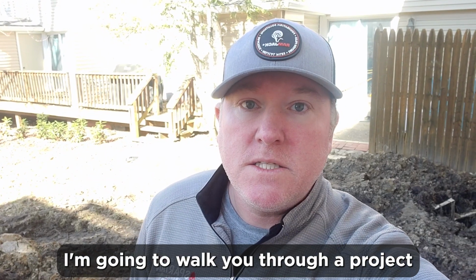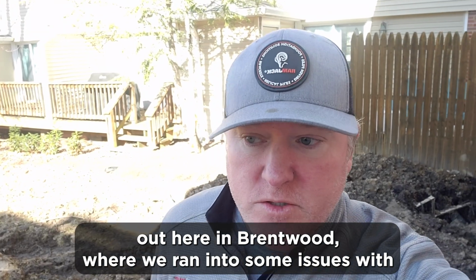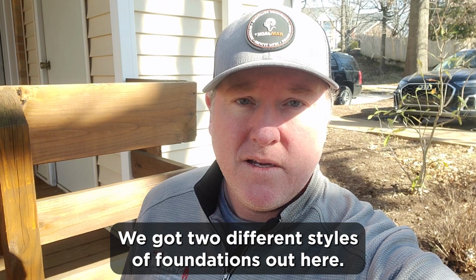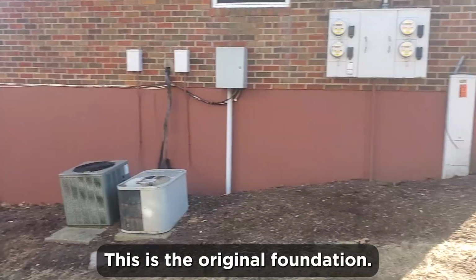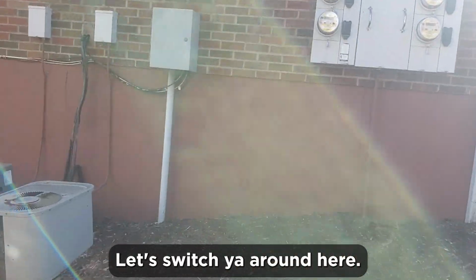Going to walk you through a project out here in Brentwood where we ran into some issues with a storm drain actually running underneath this whole footing. We got two different styles of foundations out here. I was going to kind of show you what we're dealing with. So on this building, this is the original foundation. There's been no additions. I'm going to switch you around here.